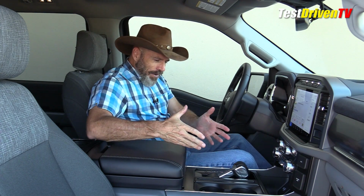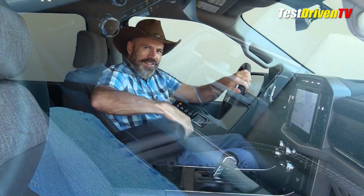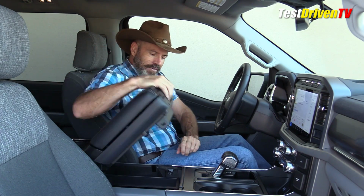I do worry about motorized things like this in Fords, though. That's just, it feels like it's going to break someday. I'm not picking on Ford. It's just anything like that just seems like it's going to break. Storage inside here, big enough for a 12-pack of, like Coke or Diet Coke, something like that. Nice, large space down there. Anything's going to fit in there, obviously.